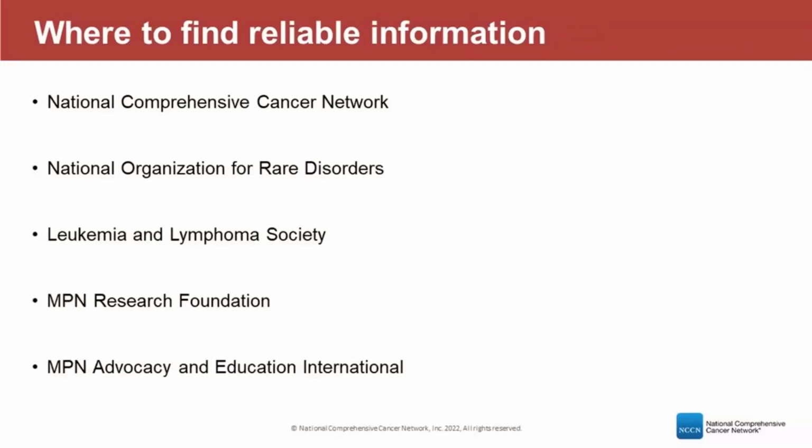Okay, so resources. Information. When I was initially diagnosed, this was back in the late 90s, so getting good information was a little difficult. I think reaching out to some big institutions, this is not a comprehensive list by any means, but National Comprehensive Cancer Network, National Organization for Rare Disorders, Leukemia and Lymphoma Society, ASH, the American Society of Hematology. These are really great institutions that are research-driven, education, patient advocacy.